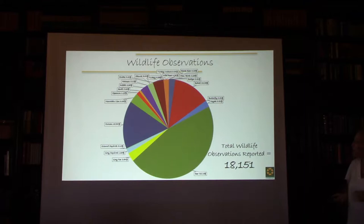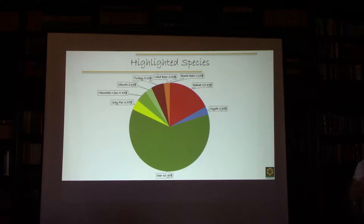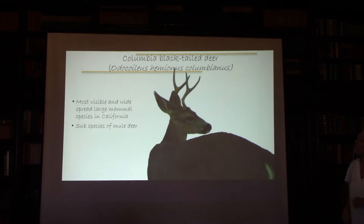So tonight, I'm just going to pull out some of the highlights. I could have talked about every single one of those species that was on the first pie chart. But tonight, we're just going to focus on some of the more iconic and conversational species that I talk to you guys about a lot. So the first one is the Columbia black-tailed deer.